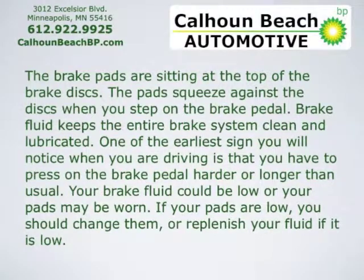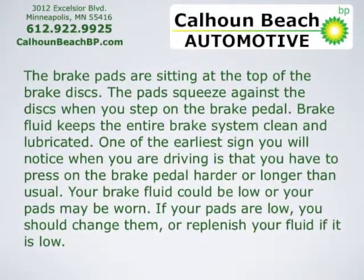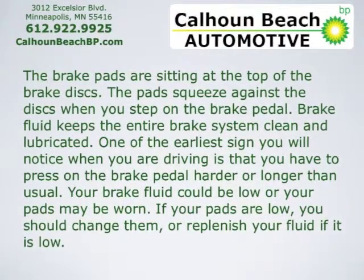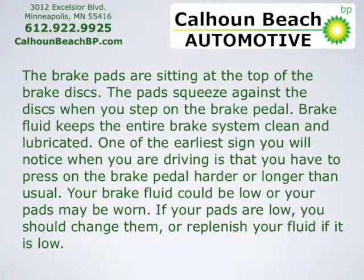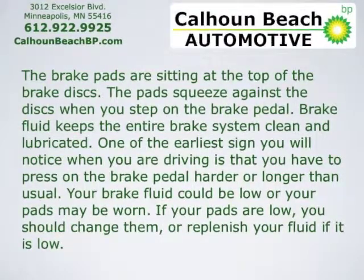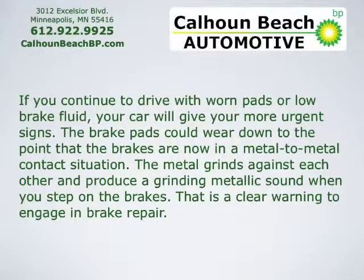One of the earliest signs that you'll notice when you're driving is that you have to press on the brake pedal harder or longer than usual. Your brake fluid could be low, or your pads may be worn. If your pads are low, you should change them or replenish your fluid if it's low. If you ignore the early signs and continue to drive with worn pads or low brake fluid, your car will give you more urgent signs.